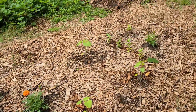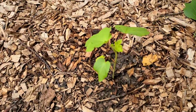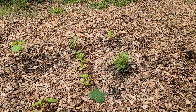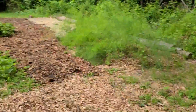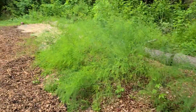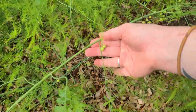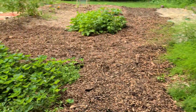We have 3 okra plants. They're doing really well. They came up a lot this week. A little row of basil, and then just more marigolds. Then our asparagus bed, we've let pretty much all this go to seed this year. You can see a few little pods forming on there. So we'll be able to have a full asparagus harvest next year.